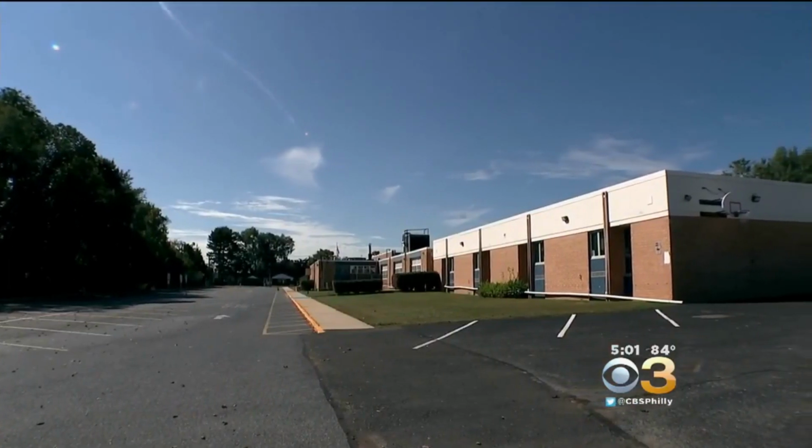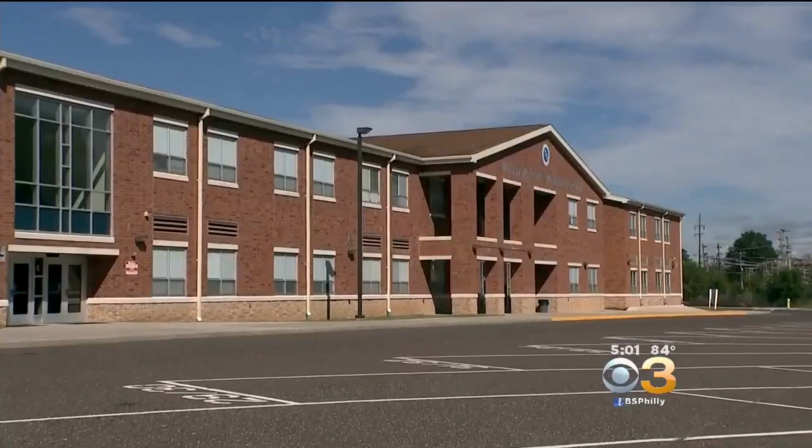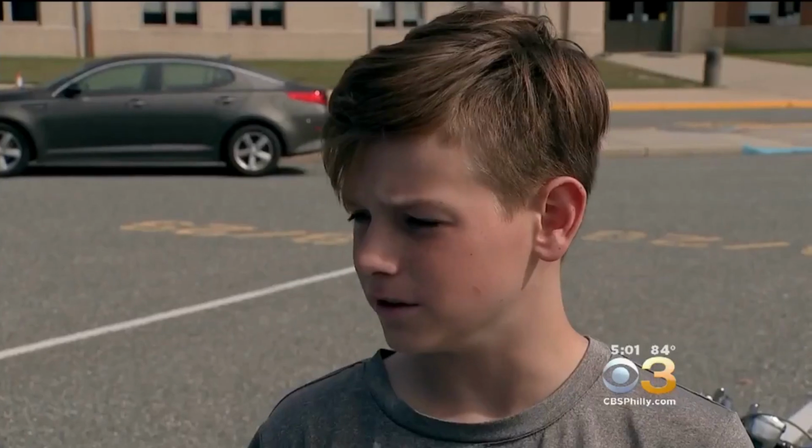Just a dozen hours after that dramatic meeting, there wasn't a soul to be found at Holly Glen or Williamstown Middle School. No workers, nothing. Students claim mold has been an issue at the middle school. In the locker rooms in the middle school, near the showers, and right next to the lockers.